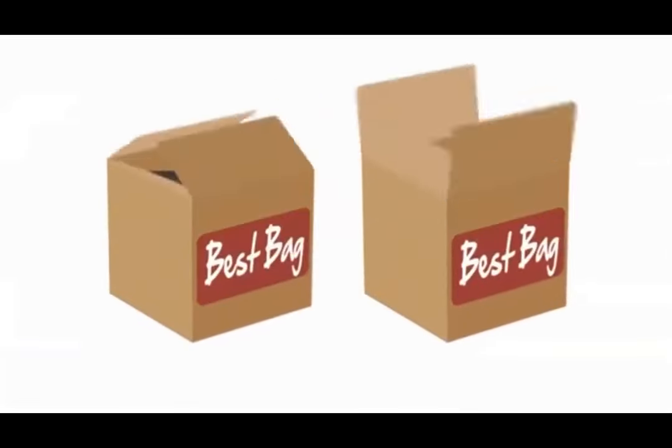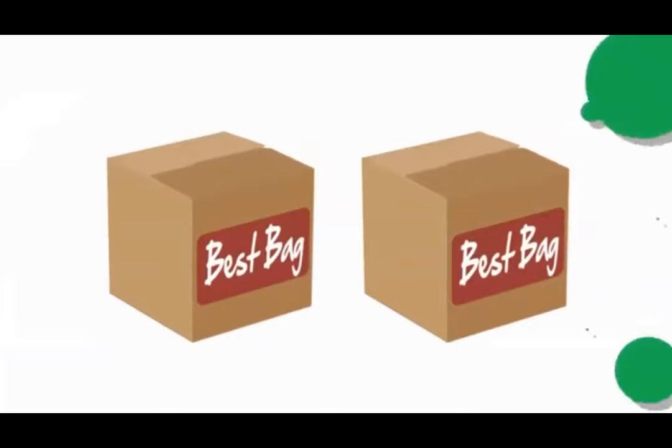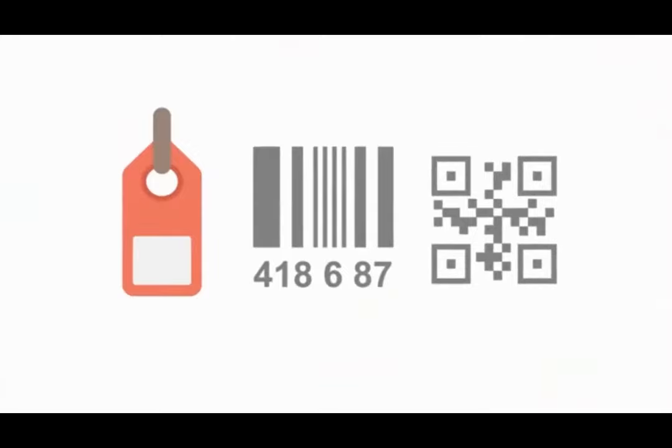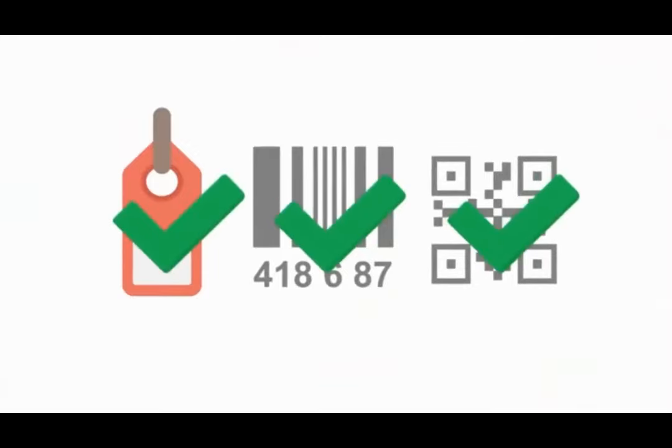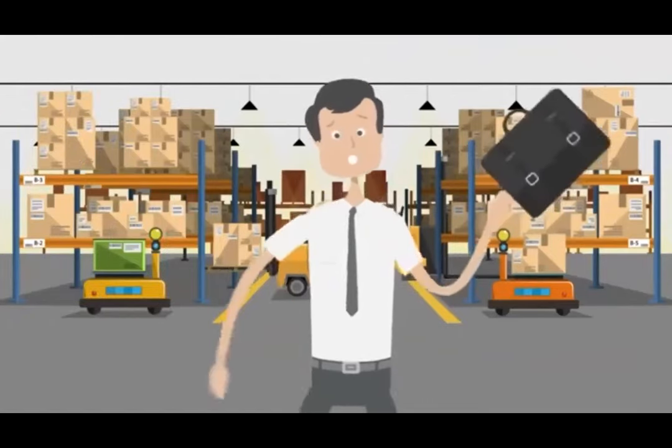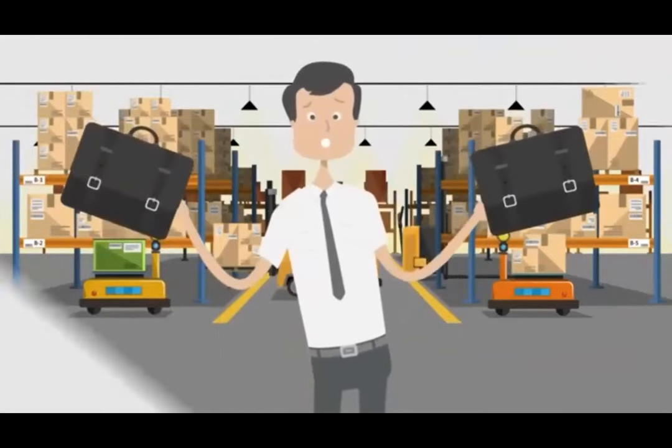Counterfeiters will not only copy your product, but they will replicate your packaging and labeling too, including authentication marks, serial numbers, and QR codes in order to avoid detection. This can make it very difficult for brand owners to decipher between legitimate and knockoff products.